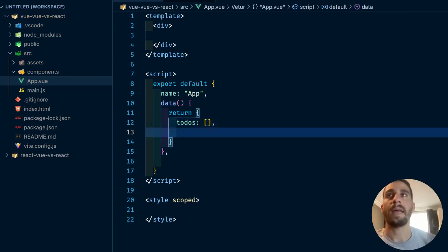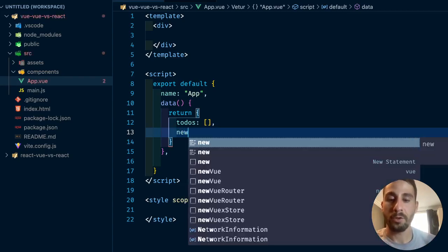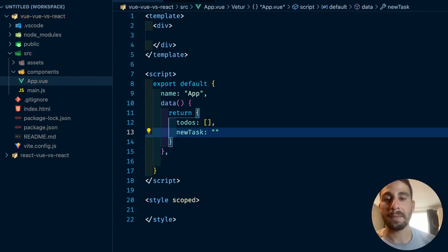And then we're going to have an empty string that's going to be our new task that we're adding. So let's say newTask, and we'll just make that an empty string. You could also make it null, but for the sake of avoiding any complications associated with types for this particular demonstration, I'm just going to leave it as an empty string.